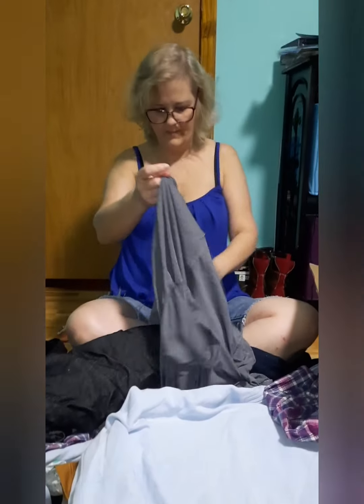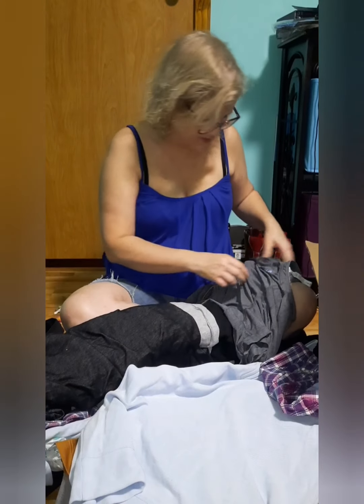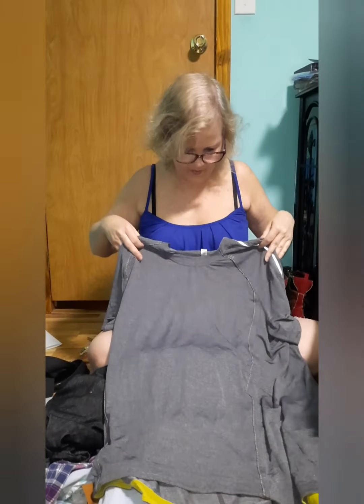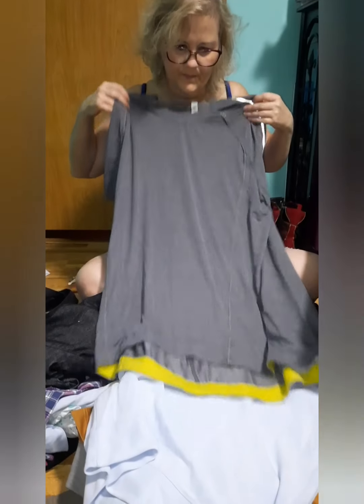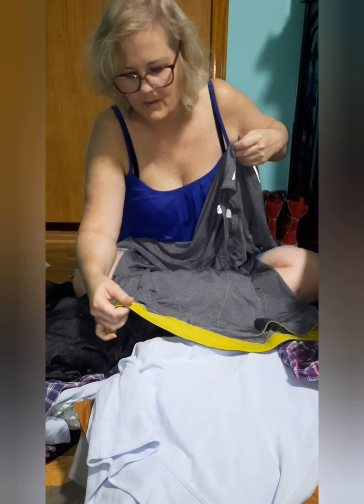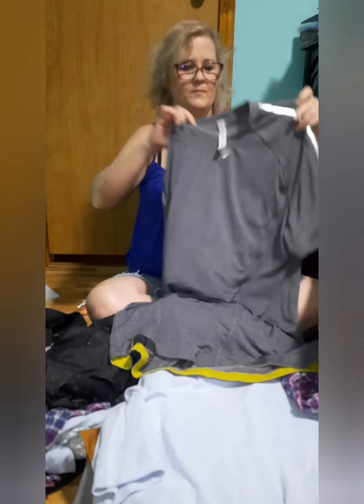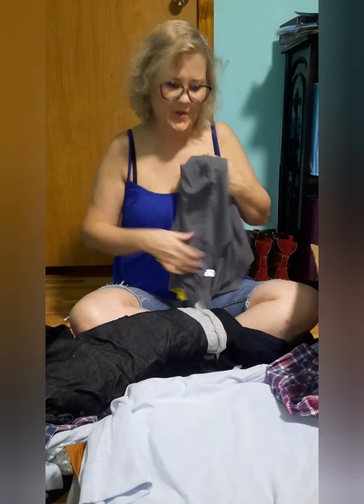Sweater. What's this? Lululemon. Extra large men's. Gray with like a, I don't want to say mustard. It's like lime greenish yellow. Yes, I got Lululemon.